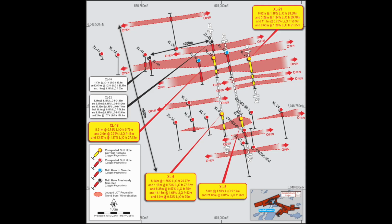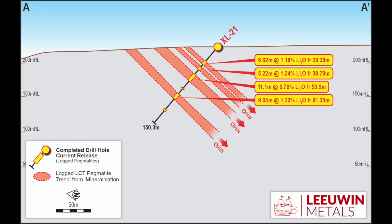And so what we're seeing is a large stacked pegmatite system, and the results today confirm what we were seeing in core. And it's a really great start for a company that has a really large regional opportunity here, but also a center of gravity where there's really spectacular lithium drill hole intercepts already.